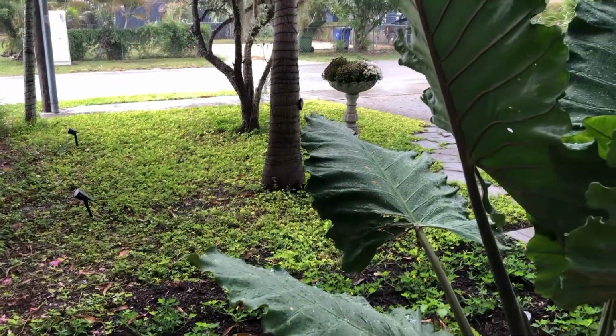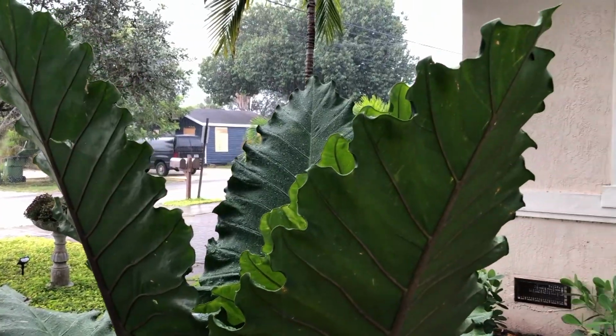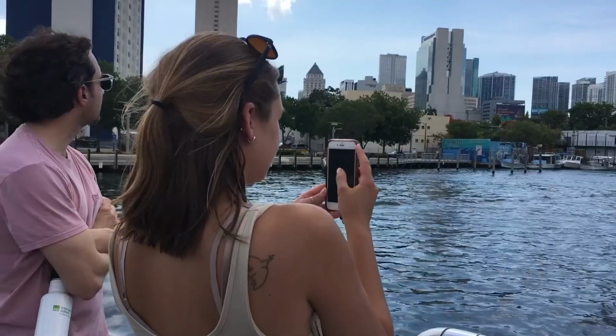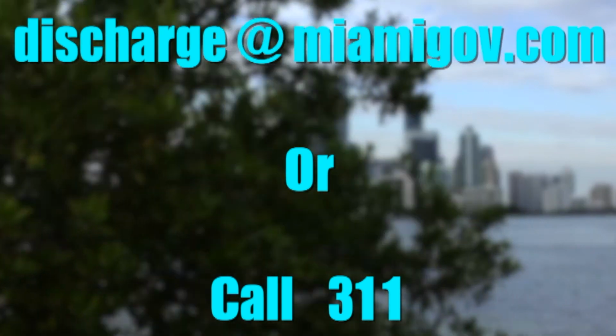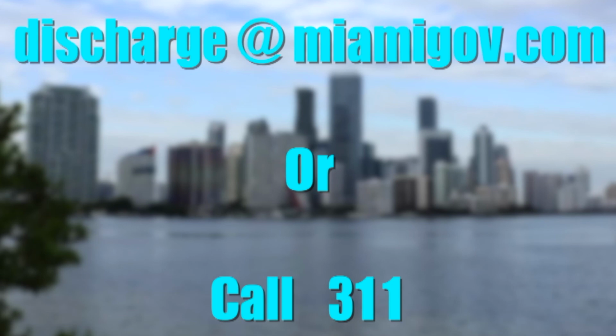This is a comprehensive course that's intended for lawn care professionals, but can be a valuable tool for homeowners as well. If you see something suspicious or notice that the regulations aren't being followed, report it to discharge@miamigov.com or simply call 311.